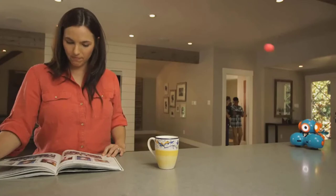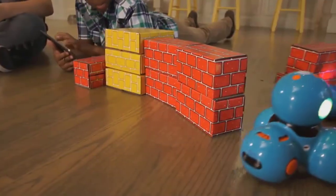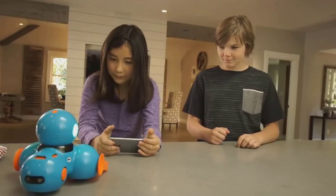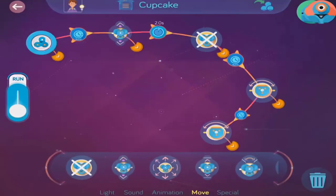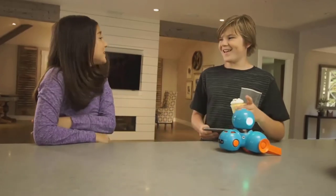With lots of great add-on accessories for your Dash or Dot, there are endless ways for your child to explore and problem solve, all while having fun. Wonder Workshop robots and apps are designed to grow with your child, allowing them to apply what they've learned and expand their capabilities. Are you serious?